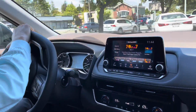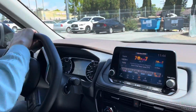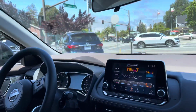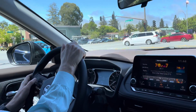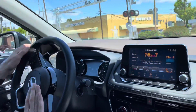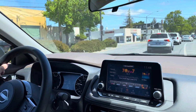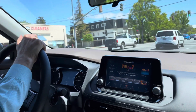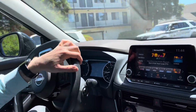So same thing, we're gonna pay attention to the steering right now. No complaints about the steering. Sounds about the same. Noise level is about the same, pretty quiet. And this is the CVT transmission, continuously variable, which gives you smoother acceleration, which we're going to test.